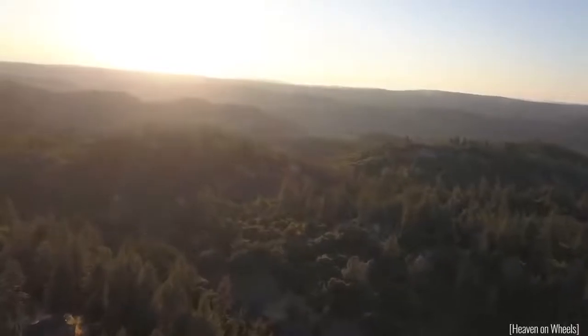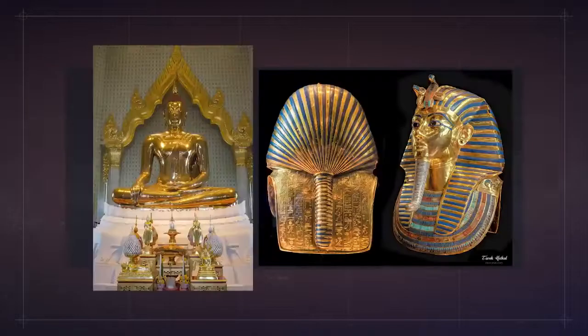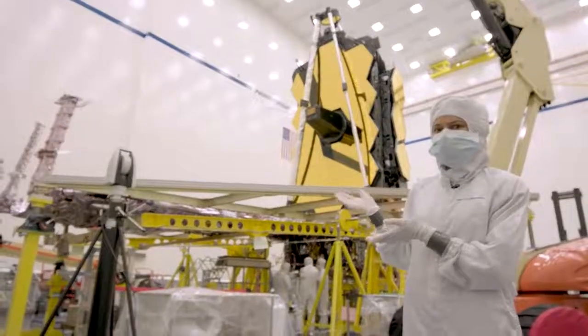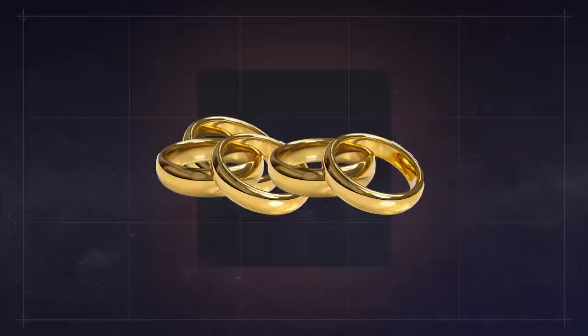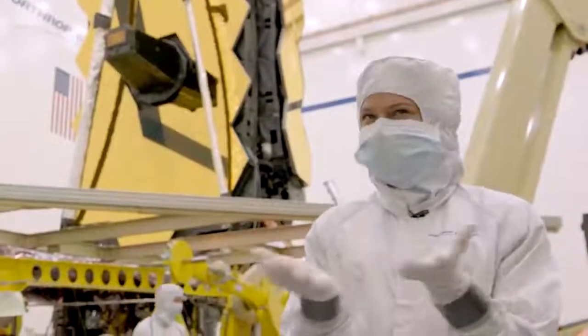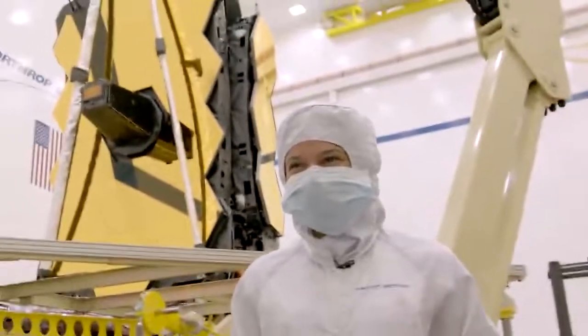Humans have a long history of searching for gold and using it in their most prized possessions. These mirrors weren't gilded to make them pretty. There isn't even all that much gold. About 5 men's wedding rings worth over the 18 mirrors. So I wanted to see for myself, why does it make sense to use a microscopic layer of gold on these mirrors?